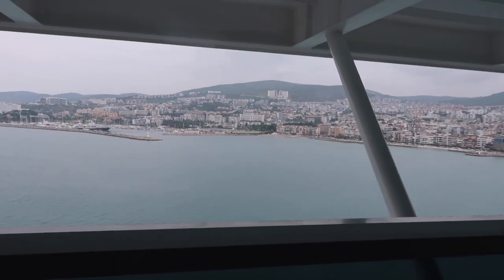But I think today we might stop at a little pharmacy and get some medicine. I just had some breakfast, did a little workout, and now we're about to head out. I can show you, look at how pretty this view is off of my balcony.